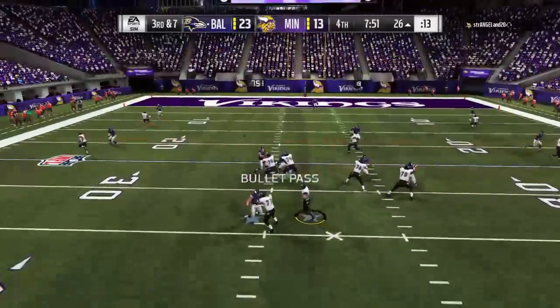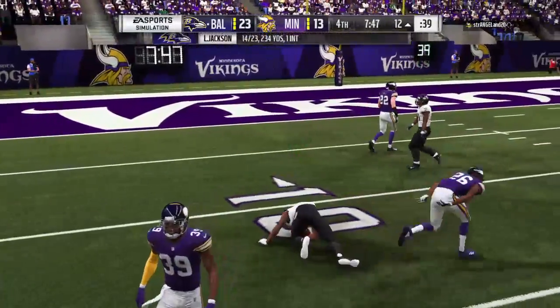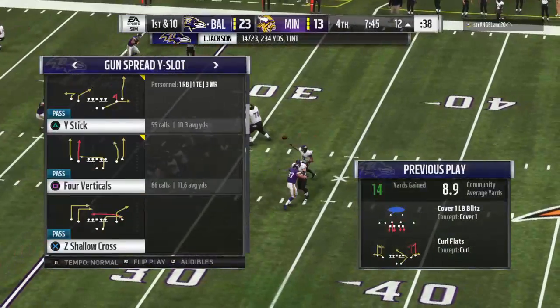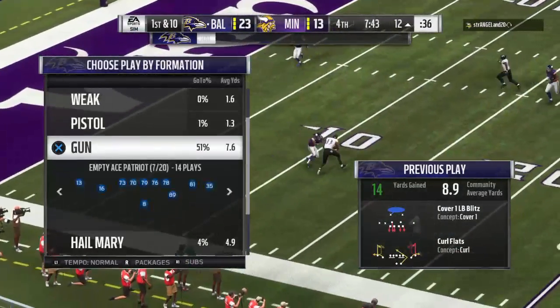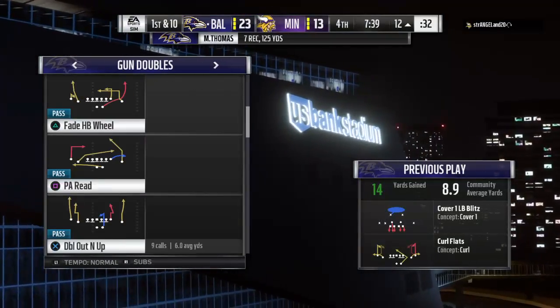On 3rd down, Jackson. Catch here, left side, Thomas. And down inside the 15, shy of the 10. The Raven passing game getting in sync, another first down.